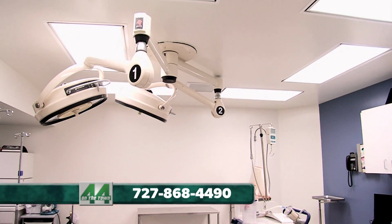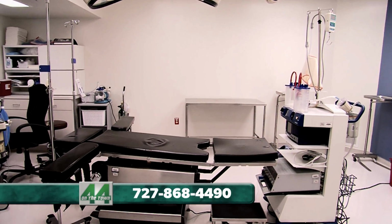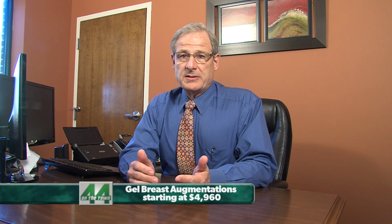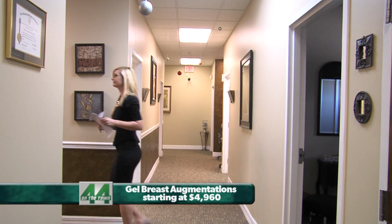Here at Eberbach Plastic Surgery, I have my own operating suite in the back. It's a fully accredited surgery center. It is licensed by the state, and we go through yearly reviews and safety checks so that I have a center that has all the facilities and capabilities of any hospital-based outpatient surgery center.